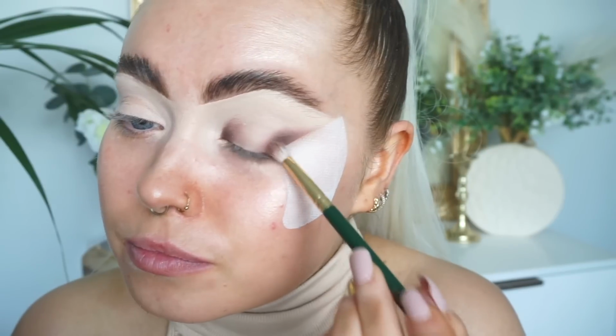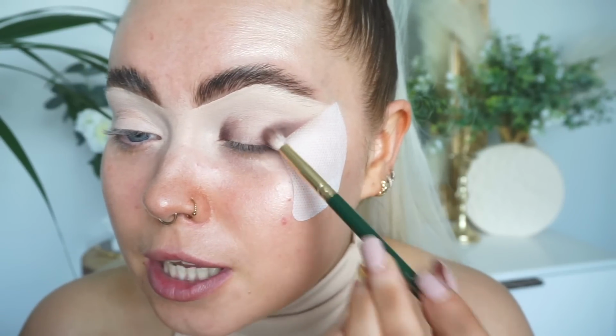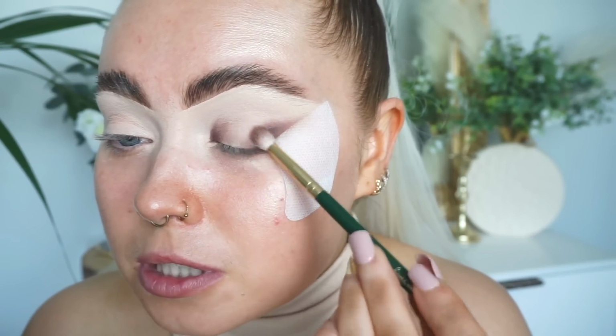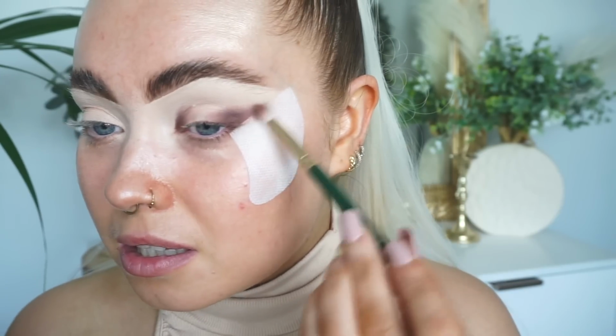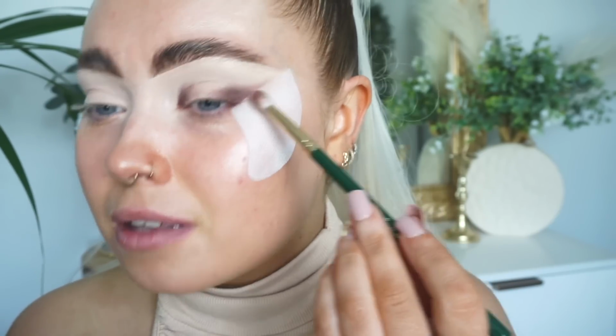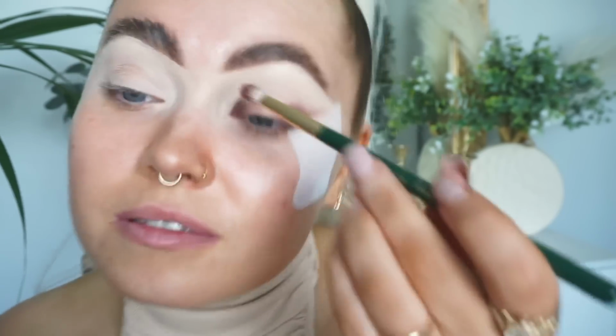I might actually check my 02. So it's still just using wee hand motions because I'm not really wanting to blend this out too far. I just want to blend it out a bit. Awesome choice of words.